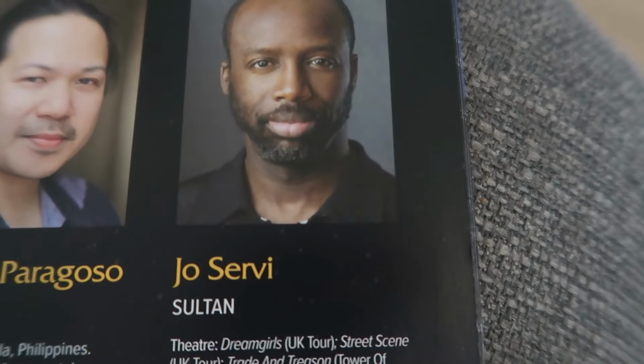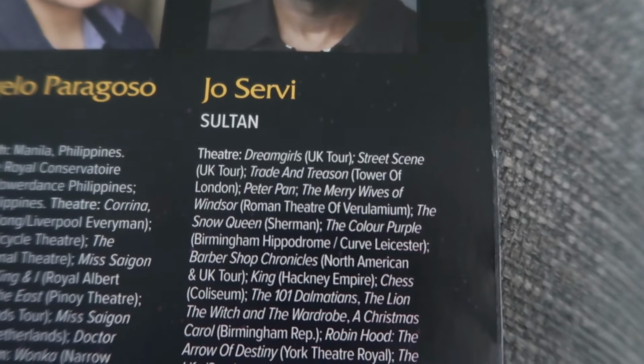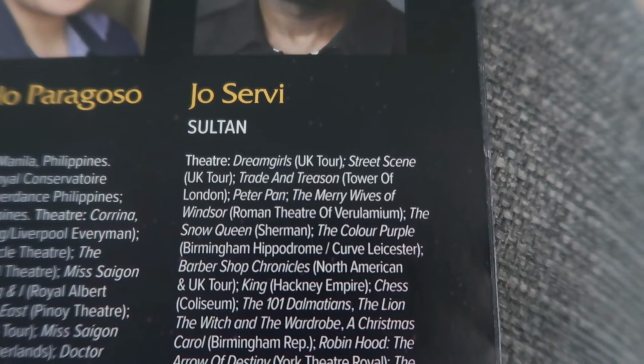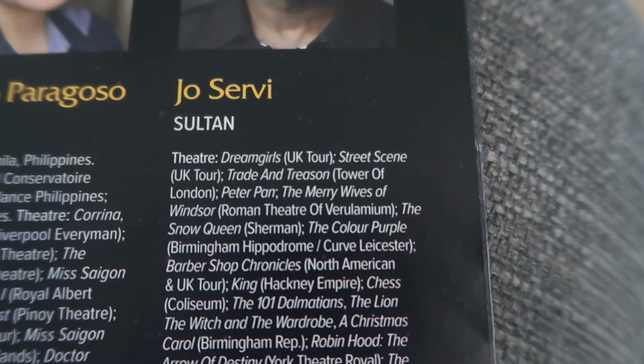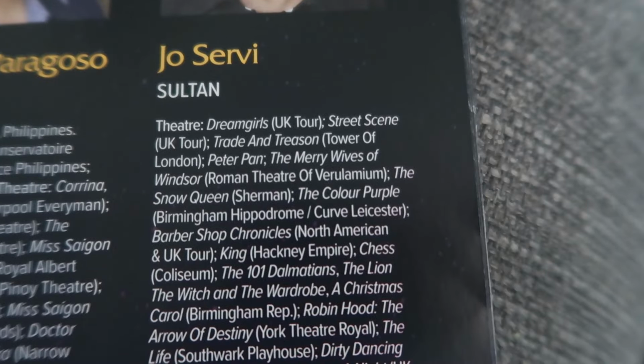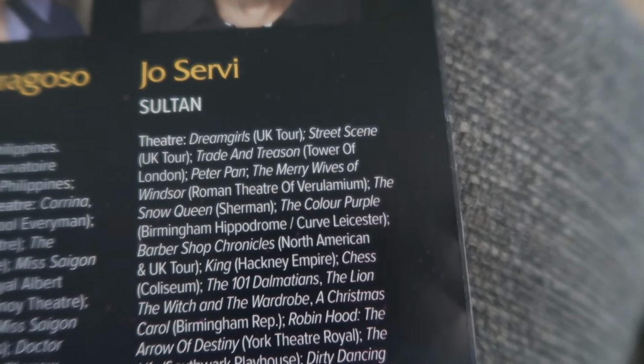We then had Joe Savi as the Sultan. His theatre credits include Dreamgirls UK Tour, Street Scene UK Tour, Trade and Treason, Tower of London, The Colour Purple, the Birmingham Hippodrome and Curve Leicester. And again, he's done lots and lots of other things.